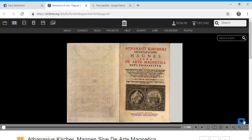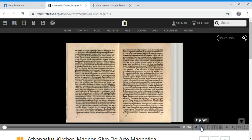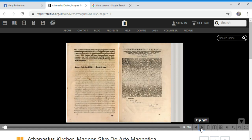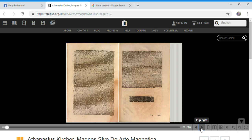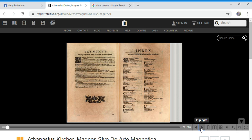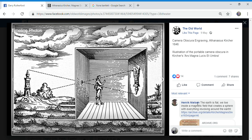All good, eh? Dancer. Oh no, I need to translate it. Oh. Interesting. Okay, thank you for that.